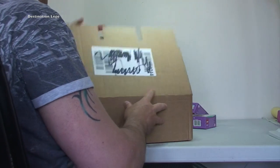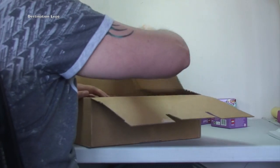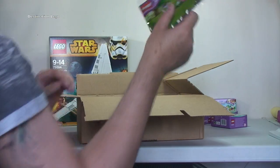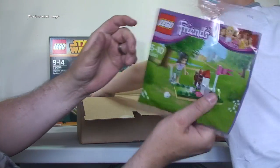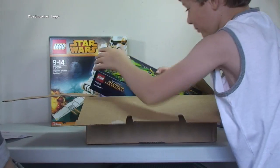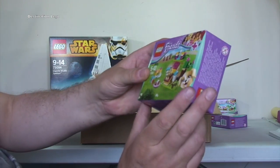Okay, so what have we got in this one? A little friend sets are falling over, let's push those out of the way. Bubbles! And there's my second one. So I've got two of them, so I always collect two of every poly bag wherever I can. We'll do that last.